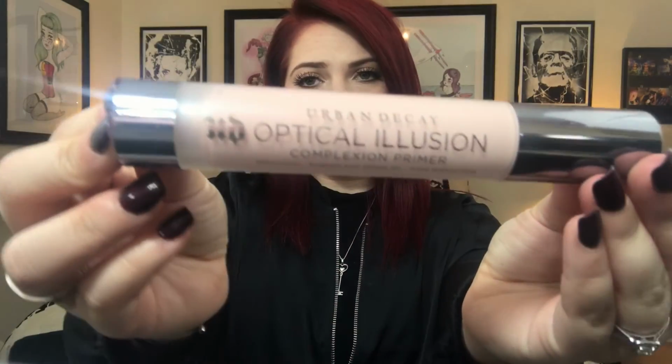Next, I figured I'd stay on the primer bandwagon, and it's going to be this wonderful baby. I'm obsessed with this one. If you want smoothness to the skin, but you also have dry skin, this is going to be your new saving grace. It's the Optical Illusion Complexion Primer, which helps with smoothing, pore perfecting, and it has rosehip and argan oil in it. So it's not actually oily when you put it on, but it definitely gives you smoothing and slight hydration. It doesn't show up if you have really dry skin, which I love. So it looks like this.